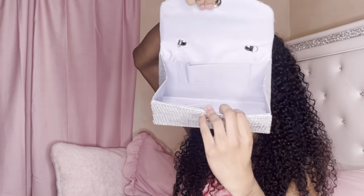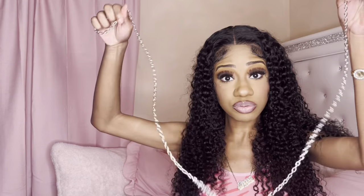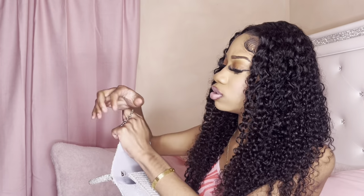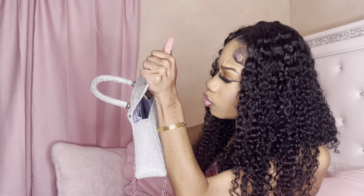Okay, that's what it's giving inside. It comes with these little metal chains. I don't know where you could put this, child. Let's see what this is supposed to be. How does this fit? Oh, okay, y'all. So this little metal thing that comes with this bag, you put the little chain thing right here. I'm trying to figure out where it goes.